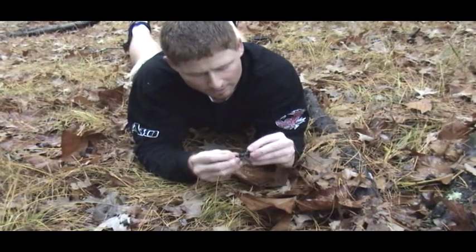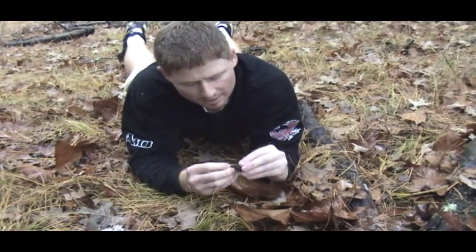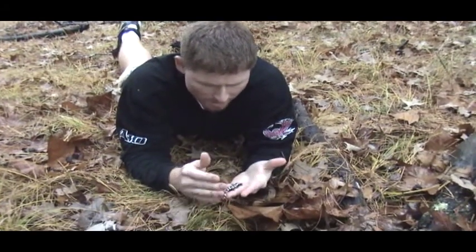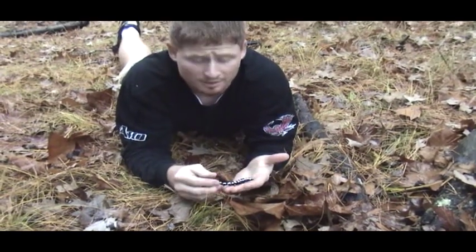I can only hold it right there. Two big bulges, one on each side. That tells me that this is a male. Also, it's thinner, longer, narrow. Now, a female would be rounder, and those bulges would be absent.